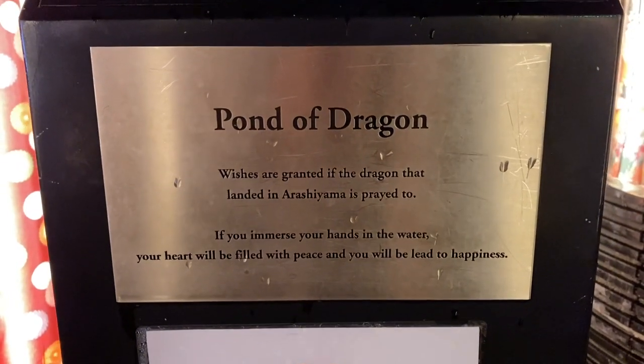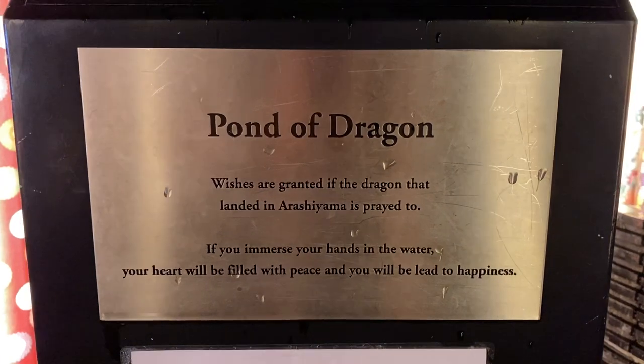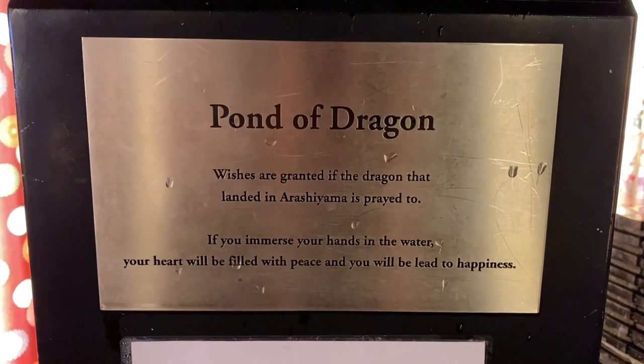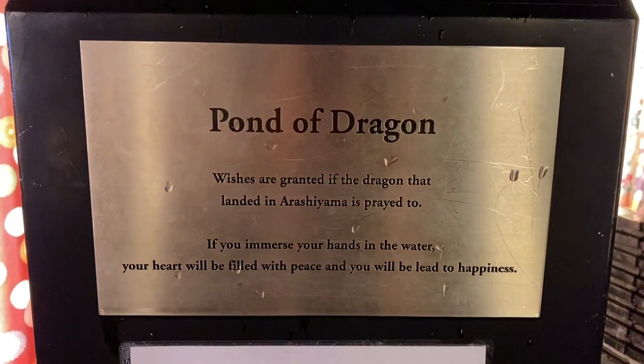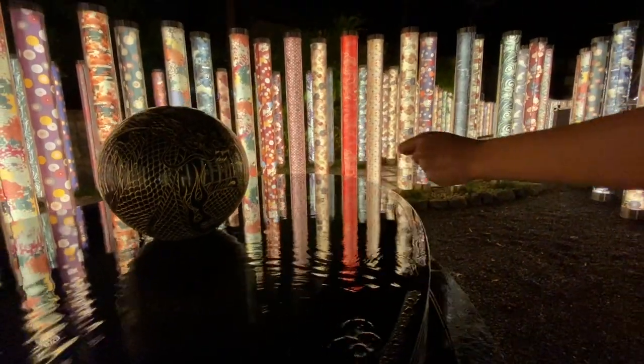Pond of Dragon. Wishes are granted if the dragon that landed in Arashiyama is prayed to. If you immerse your hands in the water, your heart will be filled with peace and you will be led to happiness. Whoa.